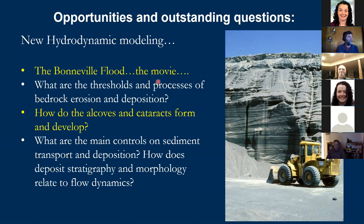That's an opportunity that's crying out. And you can start really thinking about how megaflood features like cataracts and alcoves form and develop, and other controls on sediment transport and deposition. How does deposit stratigraphy and morphology relate to flow dynamics?